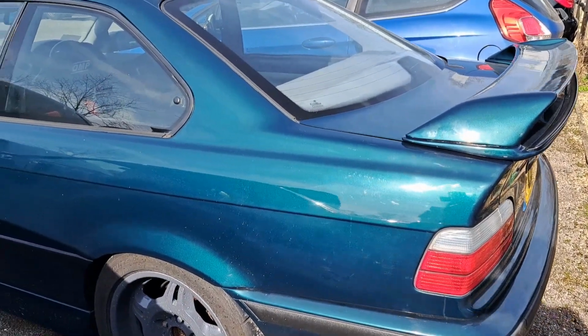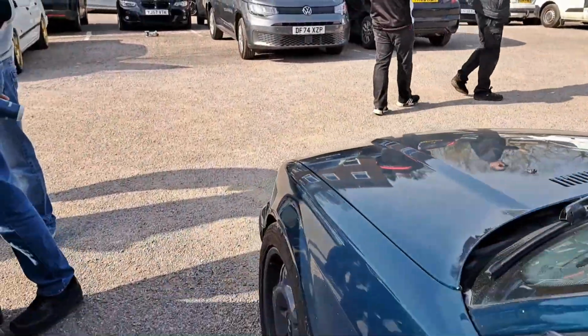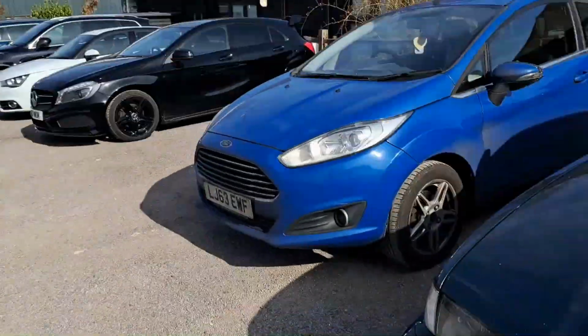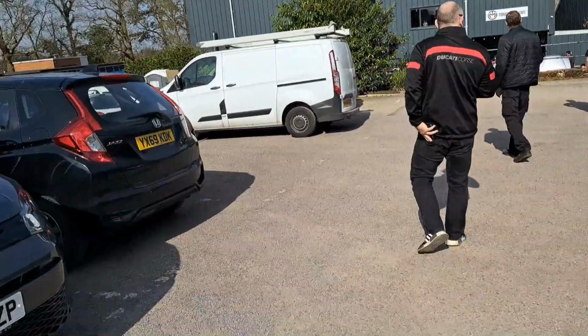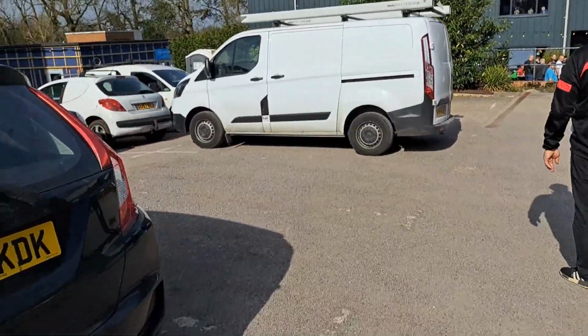Next to it, another one of these 90s classics, an E36 Coupe. The manual gearbox. I imagine that'll be a 6-cylinder, won't it? Yeah, very nice. There is some nice stuff here, viewers. There was a McLaren here earlier on, but you know, that's not really what we're about on this channel, is it?